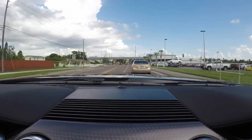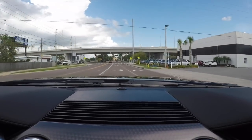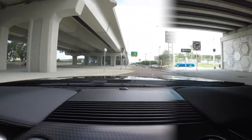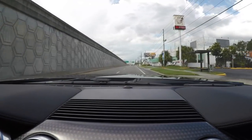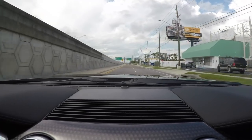I'm gonna go around this guy here. I'm gonna hit the downshift. Here we go. Oh, perfect, perfect, perfect. On the brakes, transition to turn. So back into second. Roll on in. All the way up to red line, hit the third gear.